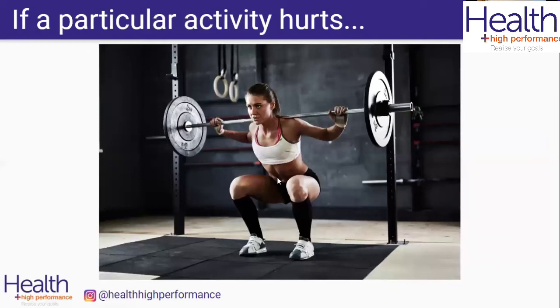The other thing with running gait is that if a certain activity hurts, it certainly pays to look at it. Much like if you're in the gym doing squats and you think, oh yeah, it hurts me to squat. The same thing applies to running. If it's hurting you to run, it certainly pays to look at how you're doing that.